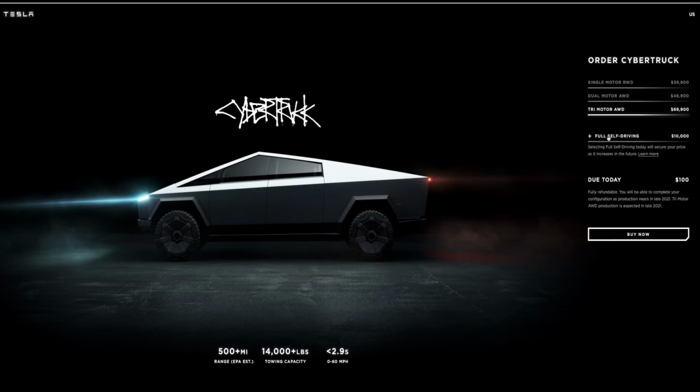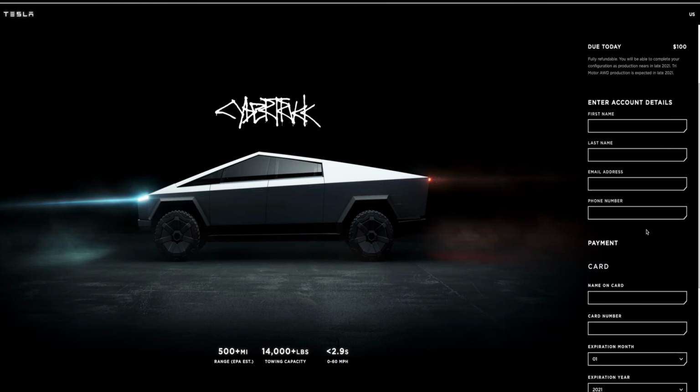Again, we're not getting the full self-driving. We will pay them the $100. That is fully refundable. And we will be able to complete your configuration as production nears in late 2021. Tri-motor all-wheel production is expected in late 2021. That just pretty much says that dual and single will not be available as soon.